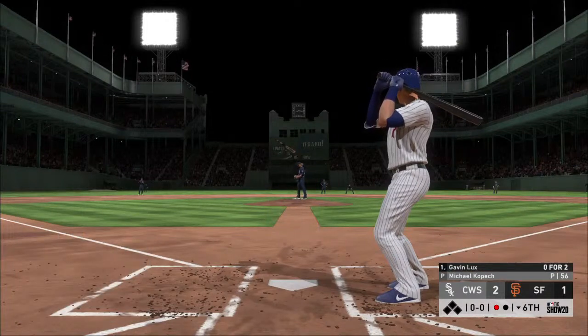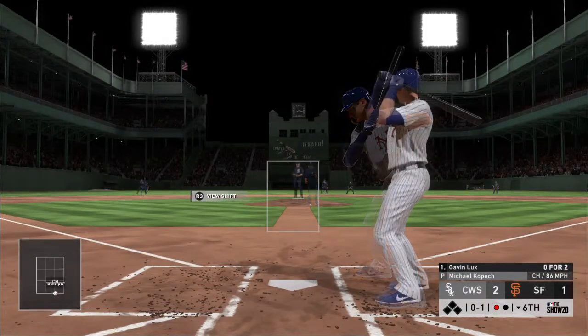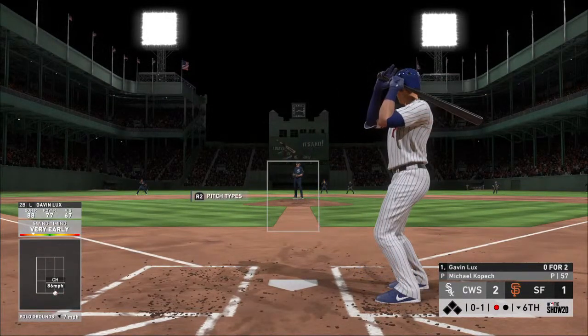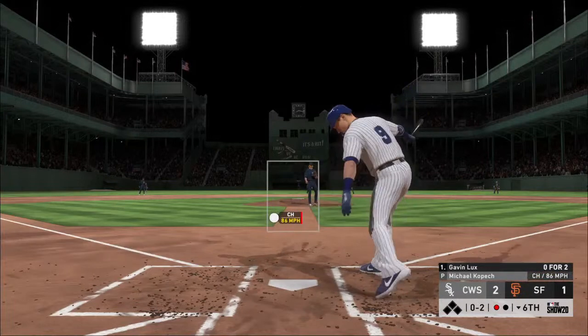At the plate, Gavin Lux. As the changeup to him drops in there for the first strike. Man, he's looking sharp so far. 80% of his first pitches are for strikes. He might be able to go the distance if he keeps this up.